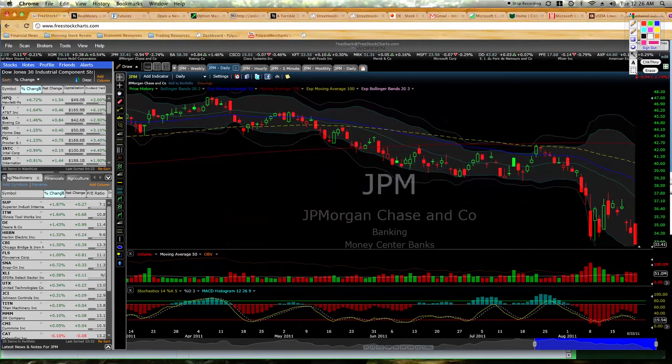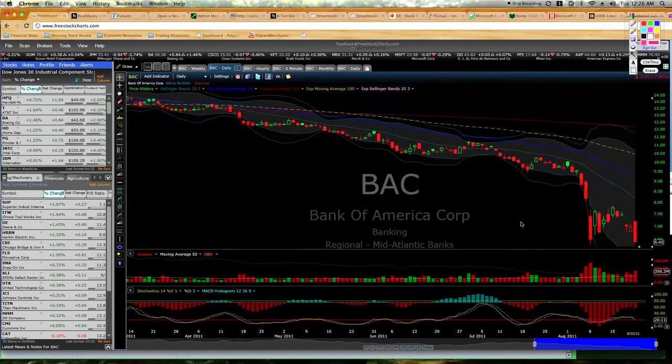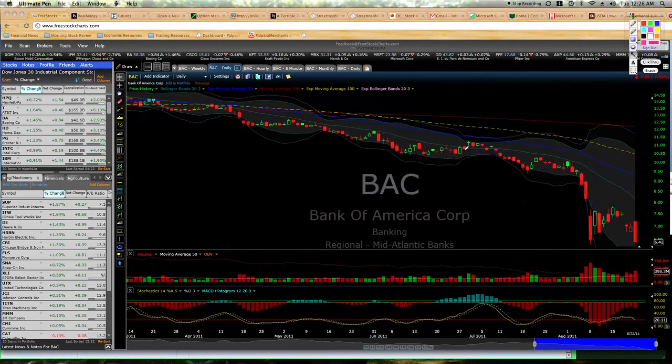And then again, another bank, Bank of America, and these were all sorted in terms of their performance relative to one another. So the first one we looked at was the best performer on the day, that showed this W pattern, and this Bank of America was the worst. Okay, maybe. I really don't expect this to happen on Bank of America, or any of them for that matter.